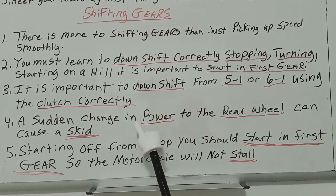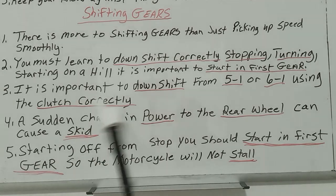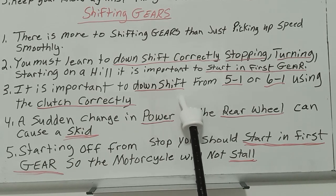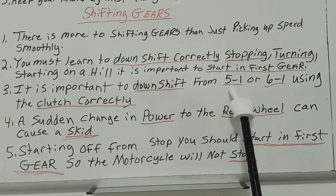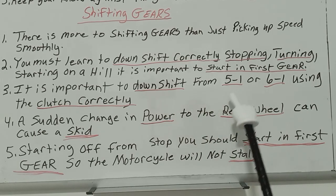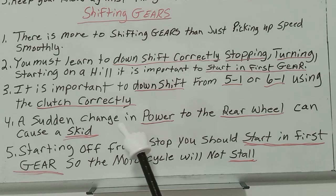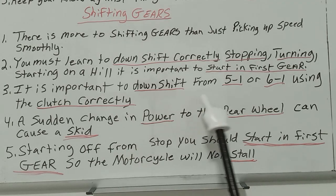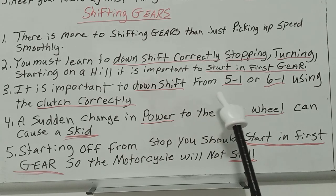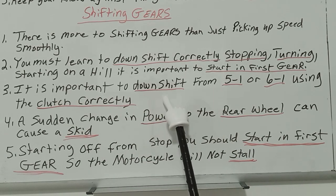A sudden change in power to the rear wheel can cause a skid. And that goes to downshifting. If you're downshifting and your RPMs are too high, say you're in third gear and your RPMs are high, your back wheel could skid. If you're running 60 miles an hour and you downshift to third gear, your wheel is going to skid because your RPMs are too high. That's why you've got to use your clutch correctly and downshift correctly.